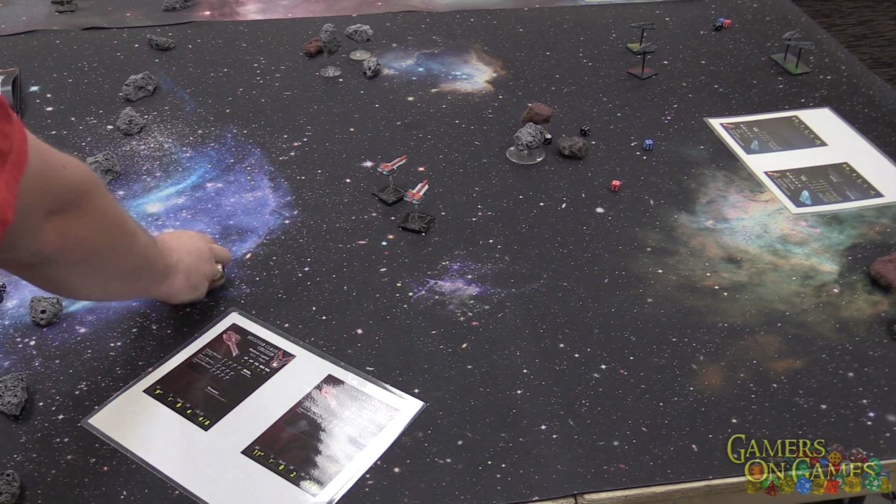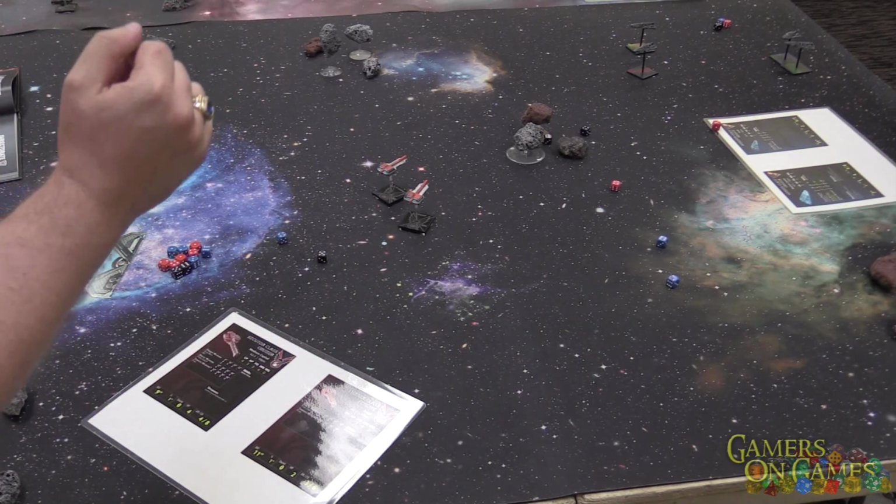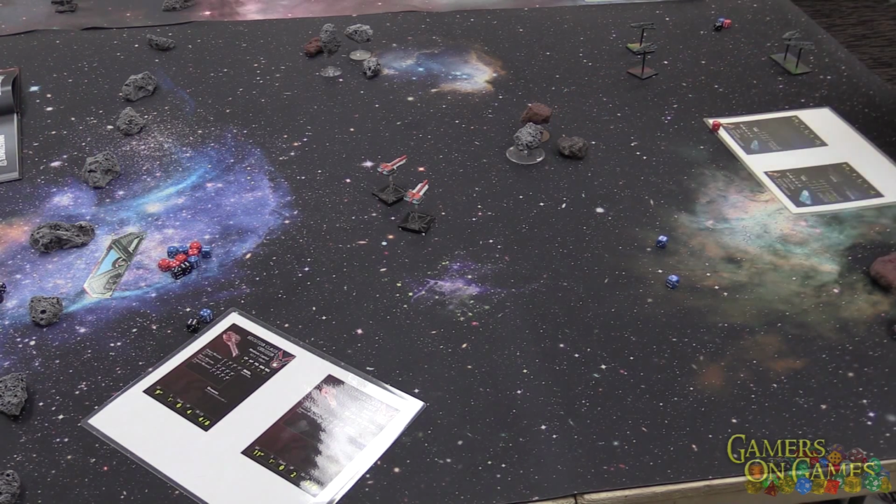All right, so two dice for initiative. You want to explode? You want to go first? Thanks a lot. Nine comes out to 10 for me. I got just 8. So now I gotta figure out how I'm gonna do this. Now, everybody has to move, right?